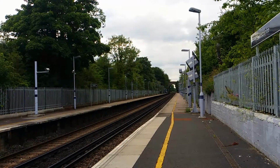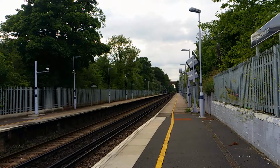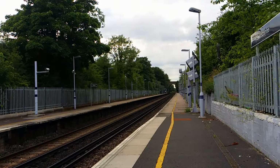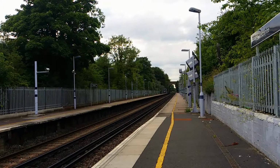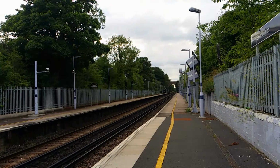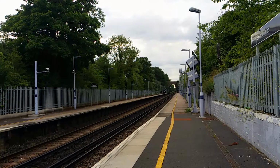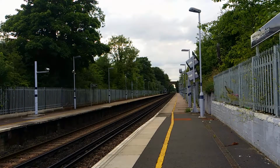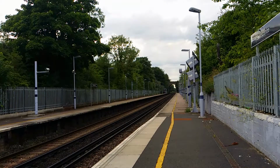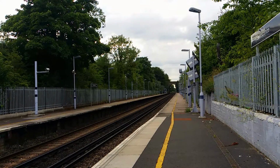Please stand well clear of the edge of platform 2. Okay, so 2 Lima 50 should be approaching now. A refresher on the exact details. It is 2 Lima 50, the now delayed 1702 Southeastern service from London Charing Cross to Gillingham via Lewisham and Woolwich Arsenal. There we go. Everything's happening at once.